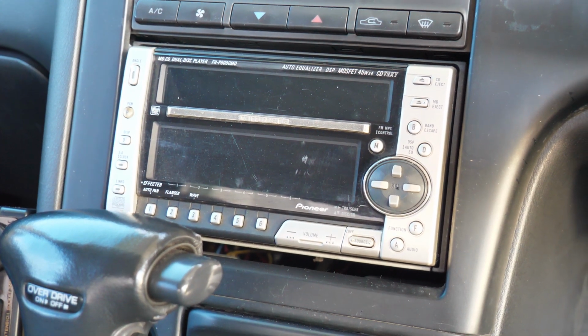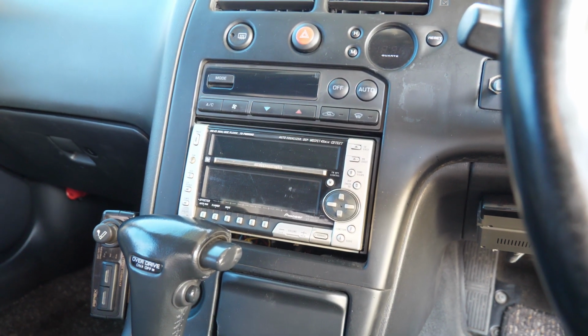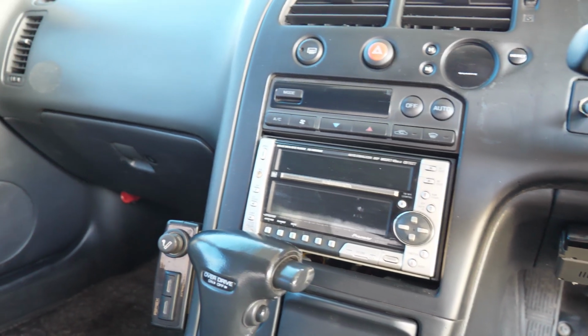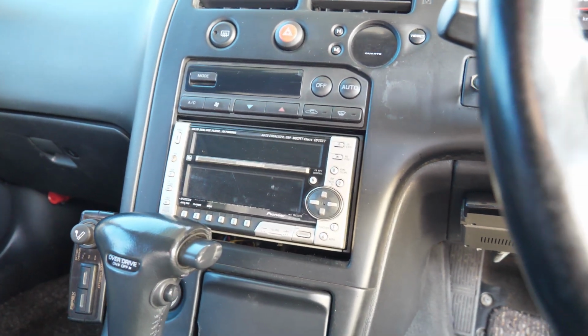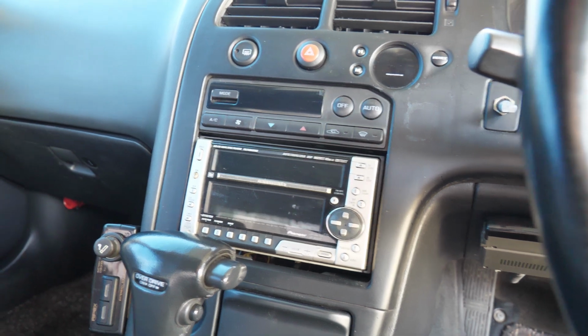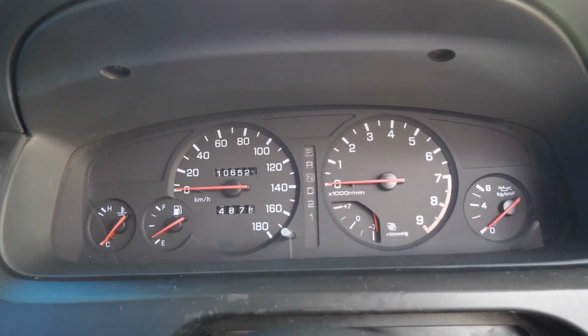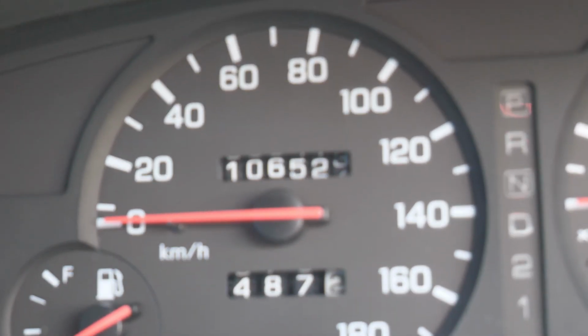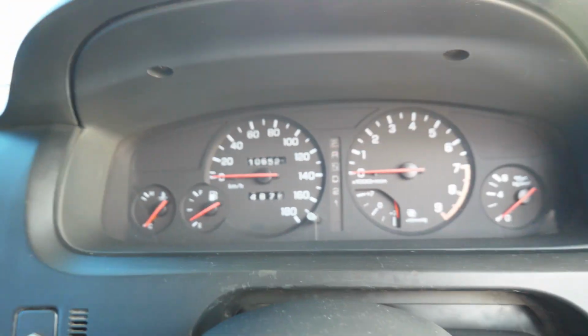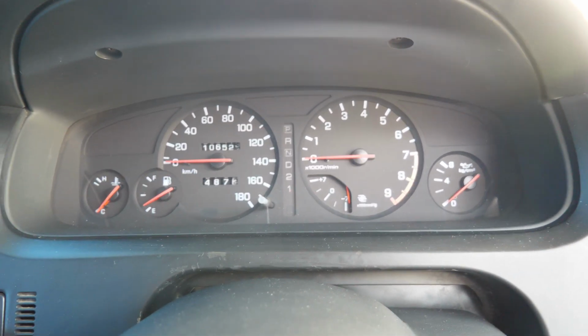Pioneer audio deck. I'm not really sure what else to tell you about it. It's not the full Navi system like you see with other cars. Oh, there goes the wind. But it's still good. CD, audio, radio, all that good stuff. And here's the mileage right there. Boom. 106,000 kilometers, so around 60,000 miles. All in all, really good.